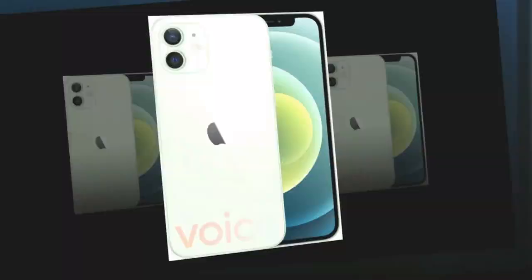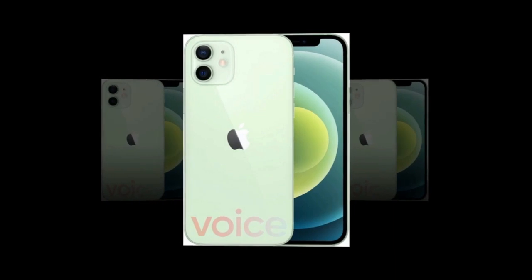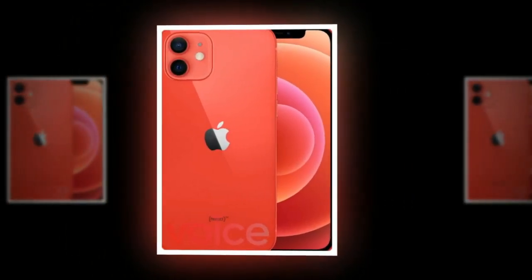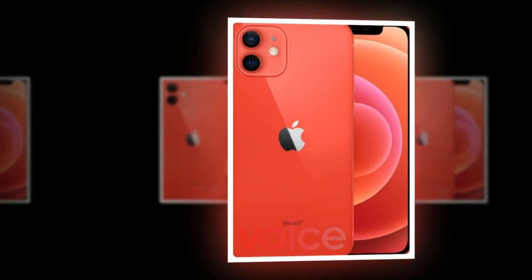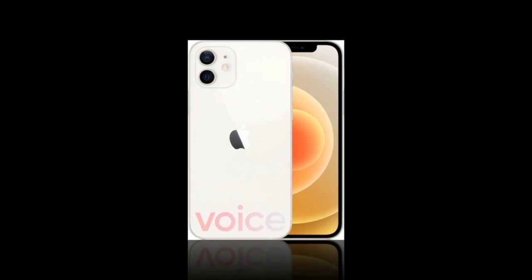Unfortunately, Blass' renders only show off the front and back of the device, making it difficult to get a clear view of the new squared-off sides that are said to resemble the iPhone 4 design. But the images do give a good idea of what to expect from the upcoming announcement.